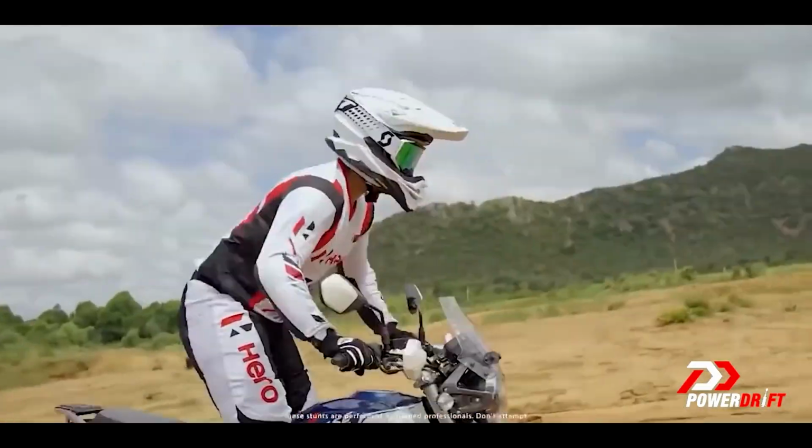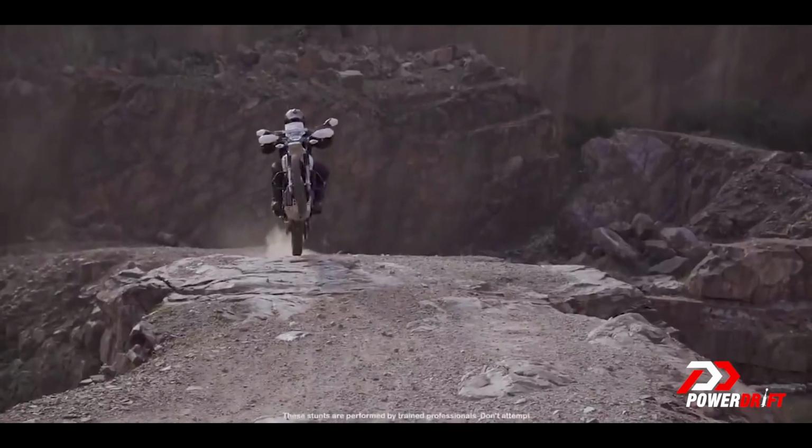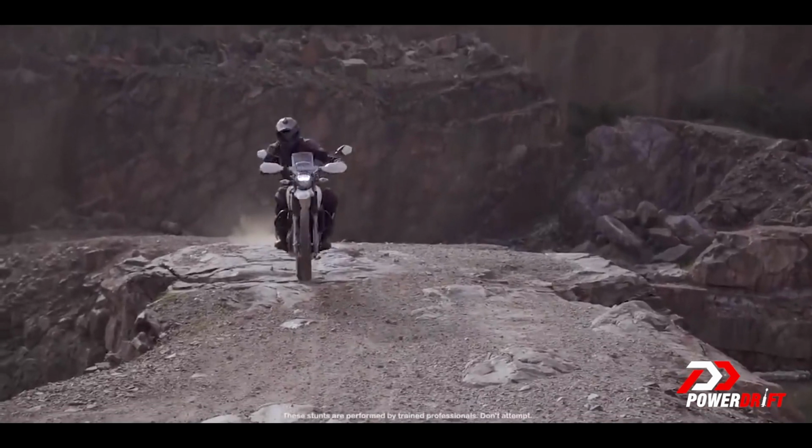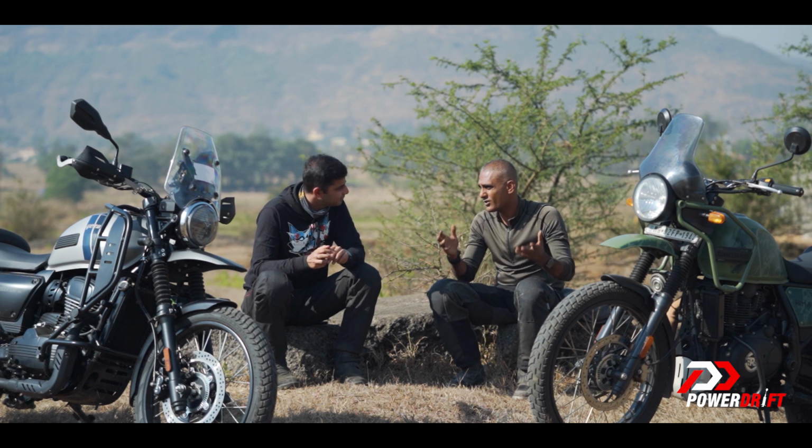And since I live with a Duke 390, I've lost my fear of cruising at 7,000 RPM. Right? I've tried it, and cruising at 105 on a Xpulse is not uncomfortable anymore. It doesn't vibrate too much, it's not too noisy and all of that. Correct.